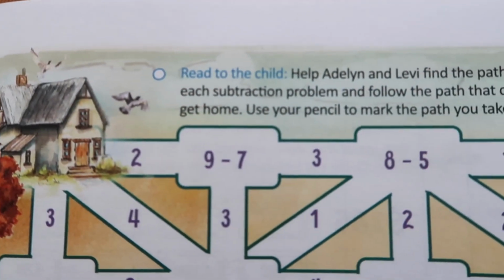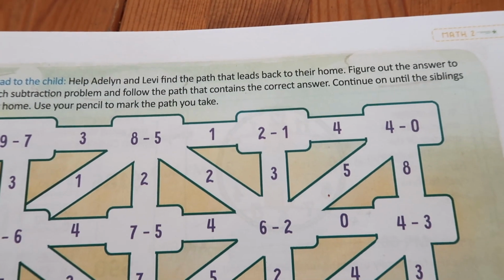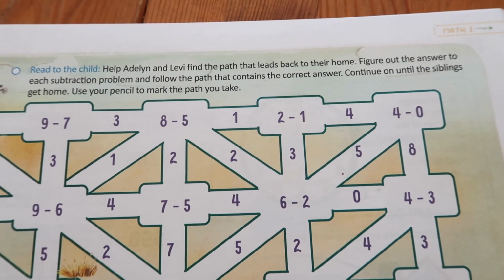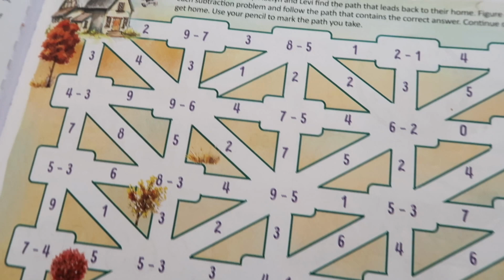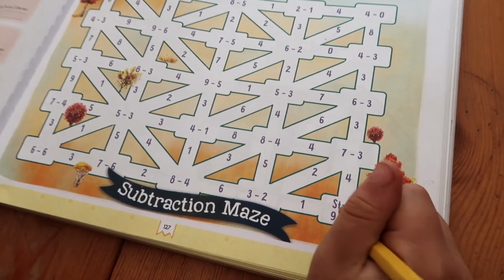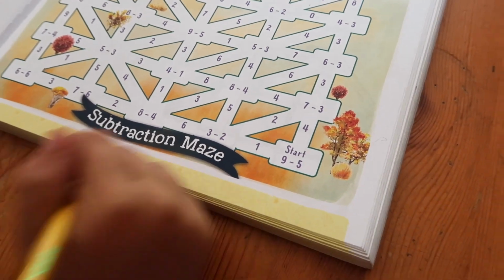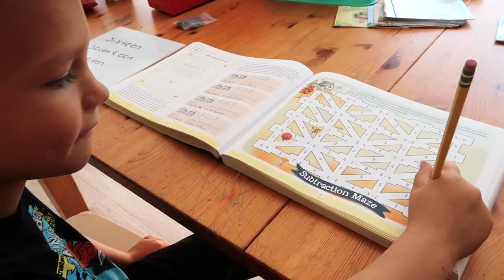All right, so now we're moving on to a maze. It says, help Adeline and Levi find the path that leads back to their home. Figure out the answer to each subtraction problem and follow the path that contains the correct answer. Continue on until the siblings get home. Use your pencil to mark the path that you take. All right, so where do you think we're gonna start on here? Start, all right. So we're gonna do the subtraction problem and then find the correct answer and follow along, okay? And then we'll use our pencil to make the path. Sound good? Yeah. All right, you got it.